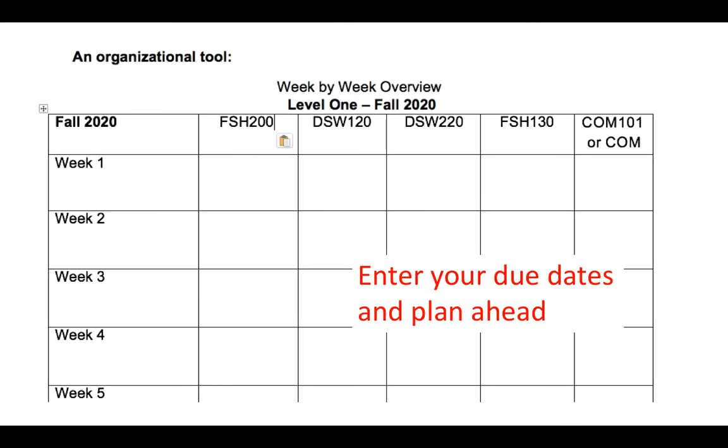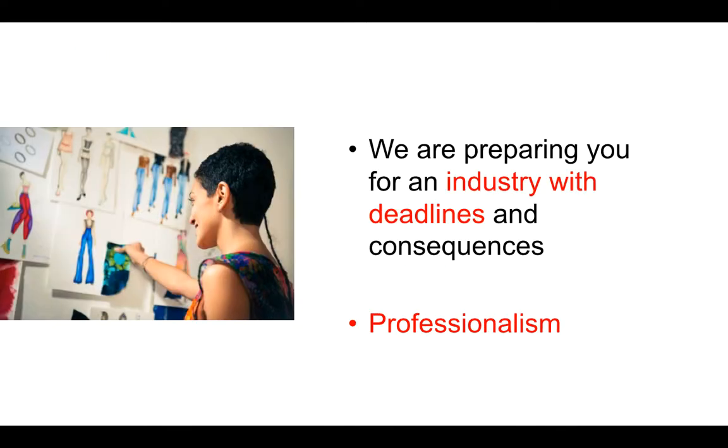Here is the organizational tool where you can see your classes listed, and this is in your success guide. Use this chart to enter your due dates so that you can see them all next to each other. It's going to help you plan. We are preparing you for an industry with deadlines. In fact, the whole industry is deadlines driven. So it's very important that you're able to keep track of what's going on and what's due when. Professionalism is also very important for you to practice as you work.